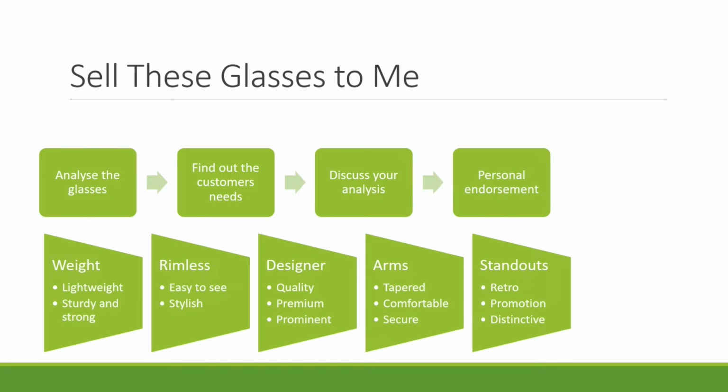You may also give a personal endorsement. So you may say something like, I really love these glasses. I think these look fantastic. Or if you get the person to try them on, you can say that these look really great on you. Something that's really positive that gives your personal opinion as these glasses being good. And then fundamentally, what you're trying to do is match the glasses to the customer's needs. So you've asked what they're looking for, you've looked at the glasses and what they've got, and you're trying to match the two together, because that's how you're going to generate a sale. So that's how you can smash this question.